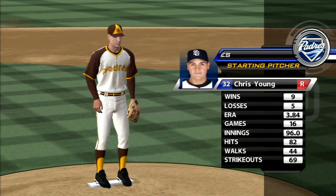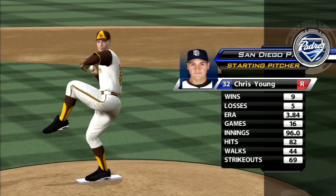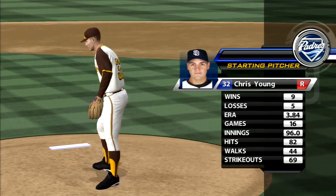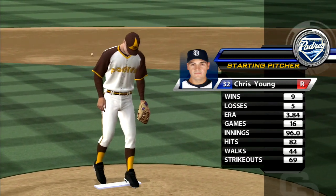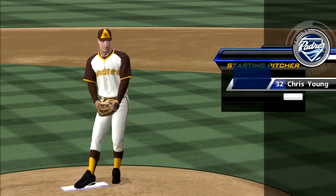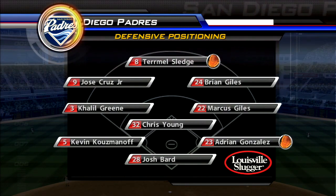Young really blossomed in his first year in the National League last season, and wouldn't you if you left Texas for spacious Petco Park? His 2 near no-hitters, an ERA of 3.46 that ranked him in the top 10, really found him in the national consciousness a year ago. Defensively, the Padres' alignment will look like this.